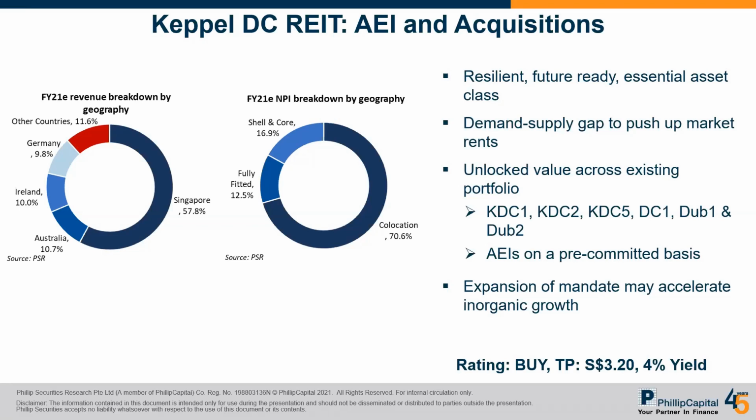Most of these AEIs are actually done on a pre-committed basis. So before Keppel DC even puts down any capital outlay for the AEIs, they already know that they have a tenant that is going to come in and take over the space. That of course reduces the risk for Keppel DC in general.